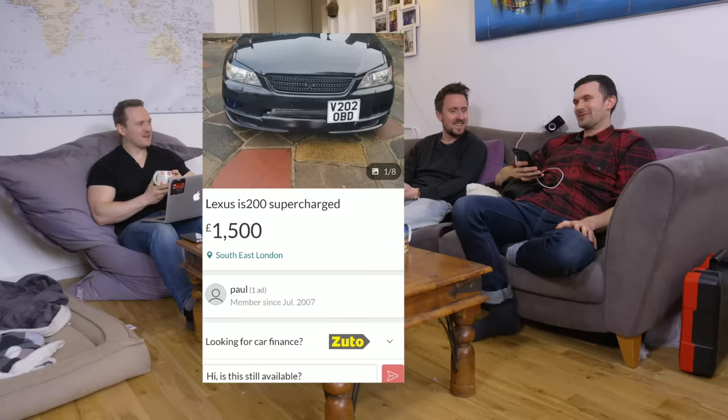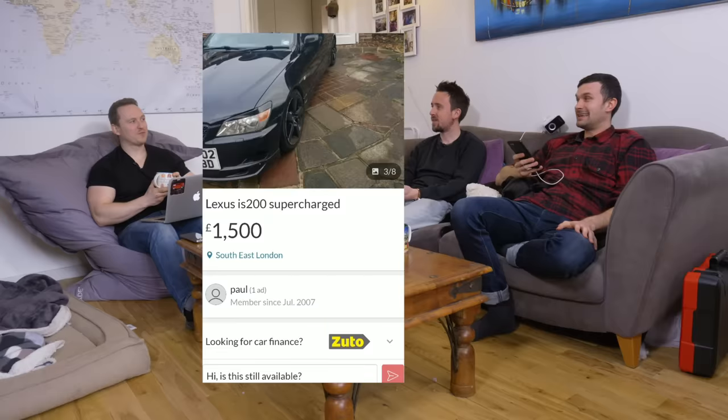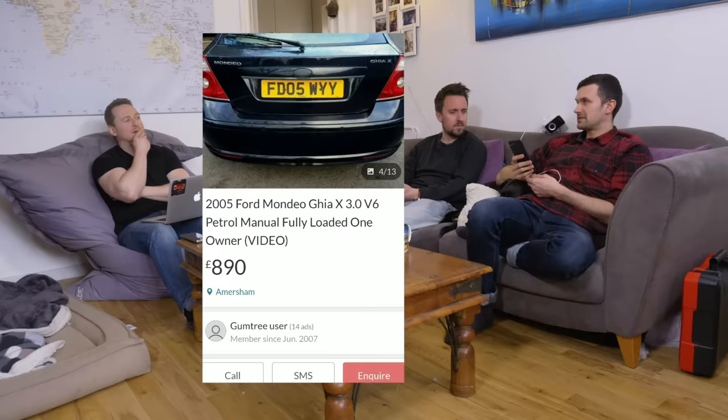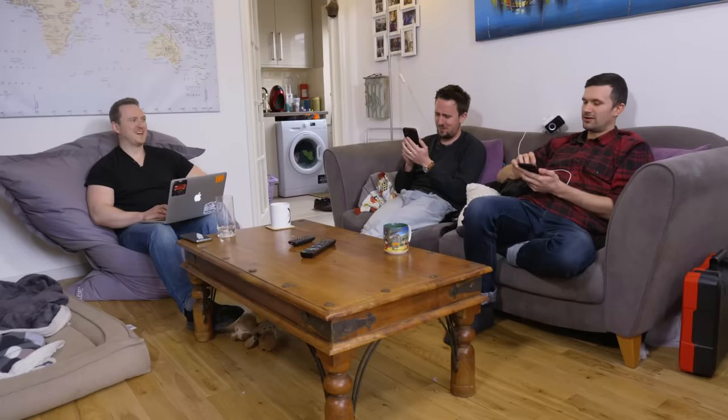An IS200 that's been supercharged. Ooh, for a grand? No, it's 1500 quid, but it's been up for ages. Will it do 150 miles an hour though? Because it might just be bouncing off the limiter in fifth at 145. Yeah. It's all to do with the gearing, right? Ford Mondeo 3-litre V6. Yeah, 149 when it was brand new. Maybe it's loosened up a little bit now.